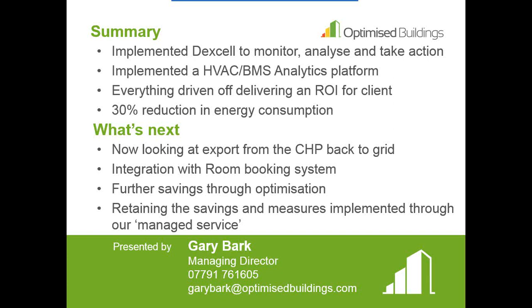As far as what's next, it's not completely optimized yet. The challenge with all of these systems, any building can be optimized. The key challenge is how you keep it that way, and that's why we put the software platforms in place, to be able to continually monitor, making sure that they don't slip back to how they were.